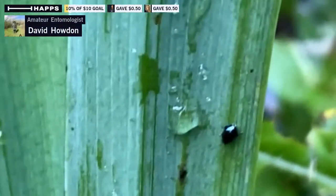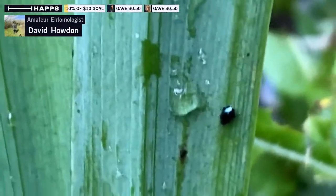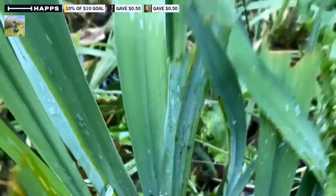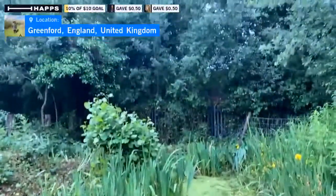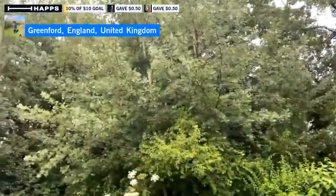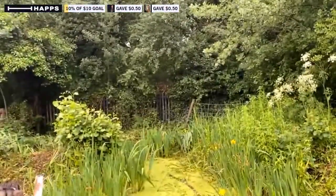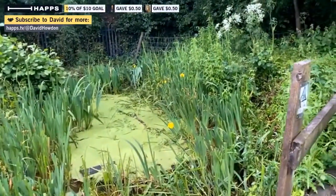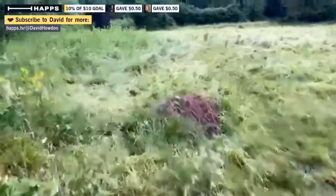There we go. The iris beetle. Can't quite remember its scientific name. I think its specific name is something non-striana, probably because it's not got any stripes. Yes, very small, but lots of them on the iris. So that pond is also filling up quite nicely, and we'll look at what's filling it up in just a minute. Let's walk back up through the meadow.